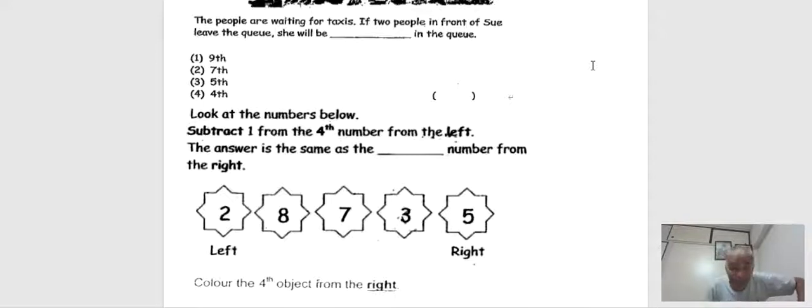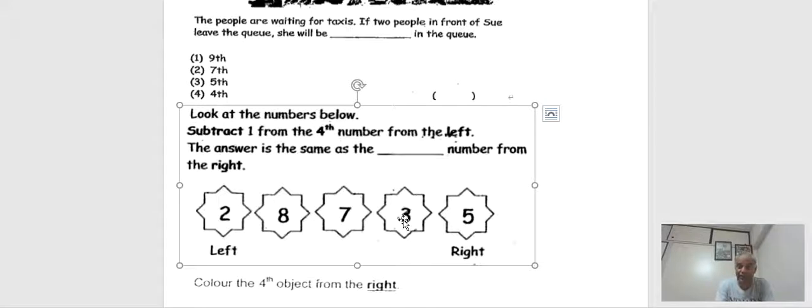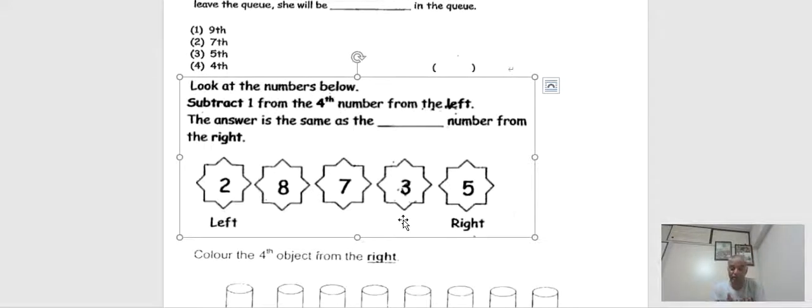This is what I am trying to develop. So back to the question again. Subtract 1 from the 4th number from the left, which is the left side. Left is written here, left and right. So left is 2, 8, 7, 3. So 4th number is 3 and you have to subtract 1 from 3, right? Not 1 from 4. You have to subtract 1 from the 4th number, and 4th number from left is 3. So 3 minus 1 is 2.